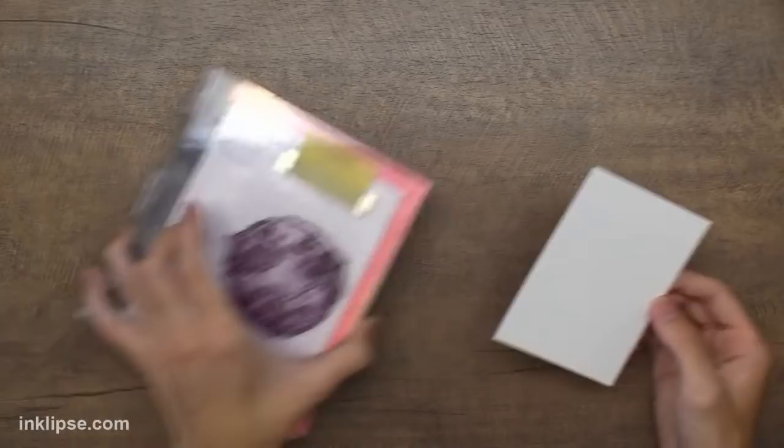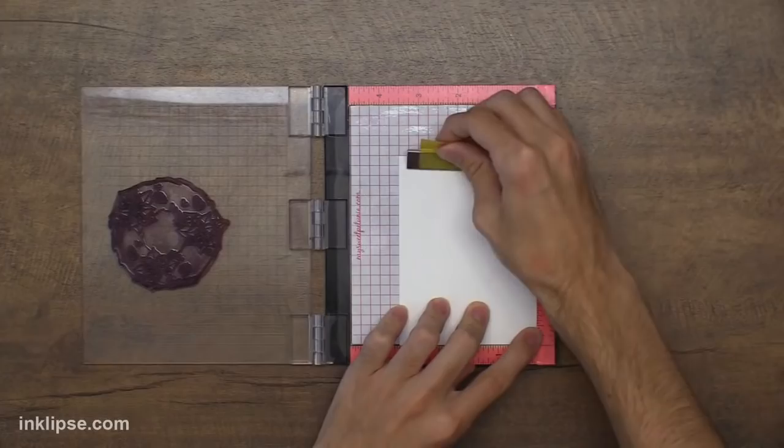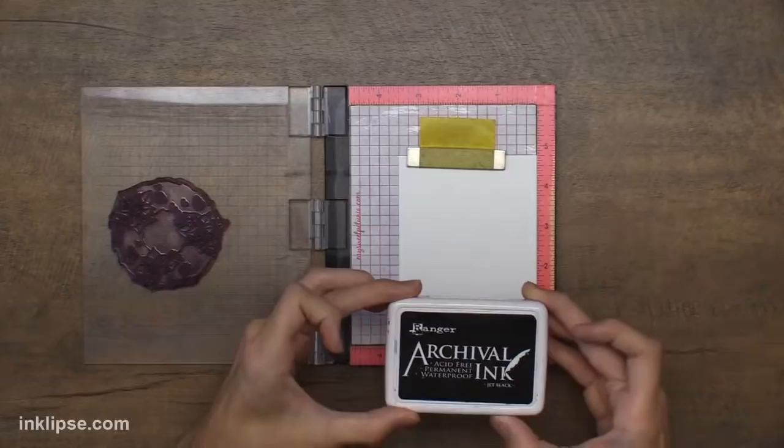So one thing I wanted to share is just how this Posh Point stamp set works. I'll share a lot in today's live. So I'm going to go in here, and I'm using a piece of my Stark White cardstock. You can find all my products on that page at Ranger that I linked to. I'll go in with a little bit of archival ink.